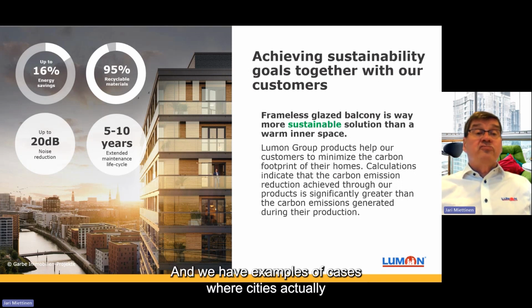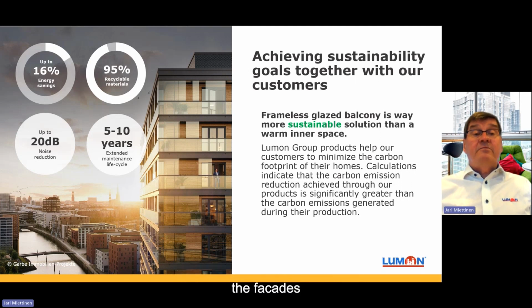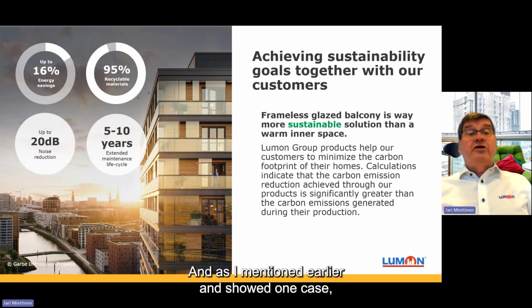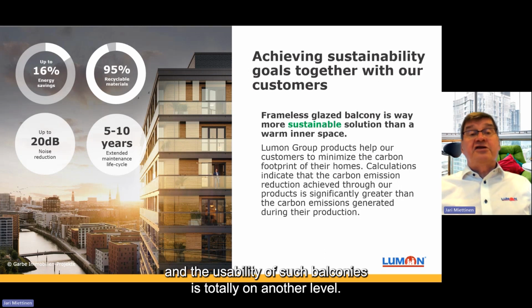And we have big examples of cases where the cities have basically always designed, when they make rental apartment buildings, the facades from the beginning with this kind of balconies, because then the renovation costs are so much lower. And as mentioned earlier, and showed one case in Copenhagen, for example, the look and the feeling and the usability of such balconies is totally on another level.